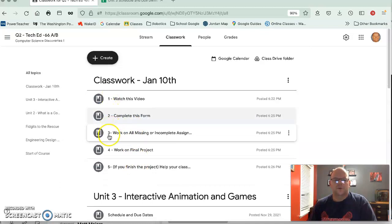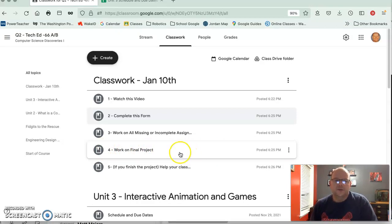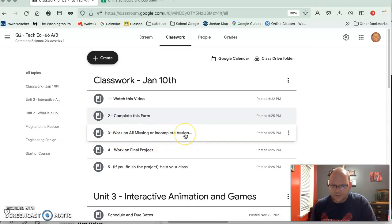And then continuing in order, number three, I want you to open up PowerSchool and look at all of your assignments. See if you're missing any assignment. Start from the beginning. Anything that you're missing that you can make up, do that now. Finish it in class if you haven't already done so. Once you finish all your missing assignments, then I want you to work on the final project. But to put it very bluntly, you cannot do the final project until you know the skills that you have to do it. And you gain those skills by doing the assignments.